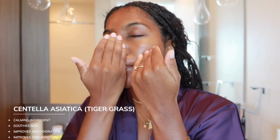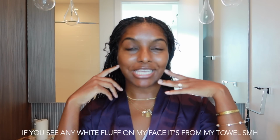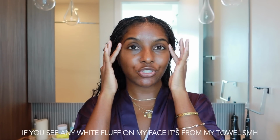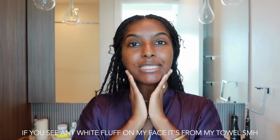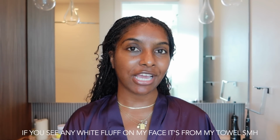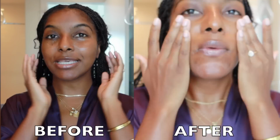So not only is it brightening my existing hyperpigmentation, it's also working to prevent the formation of new ones with daily sun exposure. And it also has a calming ingredient called tiger grass, and this helps to soothe skin and improve skin hydration. So the texture of the serum is very lightweight, smooth, it is non-sticky, so my skin is literally just drinking it up and it's giving me that really nice glow. So I'm sure you guys can see this vitamin C glow already. It looks so freaking good, and this is without a moisturizer, so you guys can see moisturized, bright, radiant.